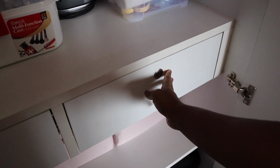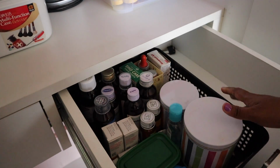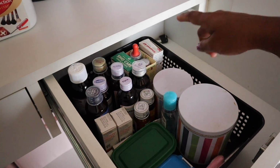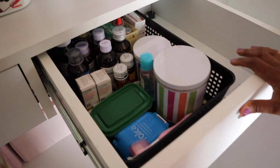Okay, so in this drawer I have Kaya's medicines. I prefer to keep her medicines separate from ours. So this is the drawer dedicated to that. I've arranged it in a basket. Yeah, so that's all for this drawer.